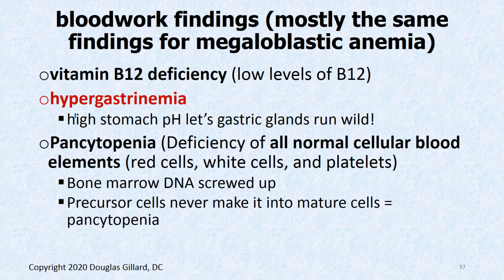You also have pancytopenia, because we're going to learn that B12 is very important for erythropoiesis, for the making of red blood cells in the bone marrow. And DNA synthesis is screwed up without B12, and you make funky looking and immature and short-lived red blood cells. And white cells are mutated, platelets are mutated, but not as bad as red blood cells. But they don't have good hemoglobin, so it's kind of a mess, honestly. We'll take a look at what that looks like. But pancytopenia means there's a deficiency of all of the normal cellular elements of blood.